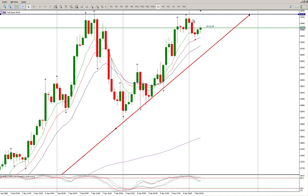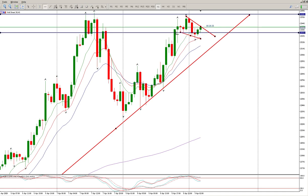So this could be a flag forming here. Okay, could be a flag there. Also could be sort of a break below this level here. You can see there was consolidation here, more consolidation, and then we moved to the downside.